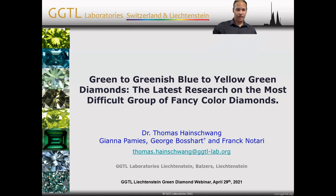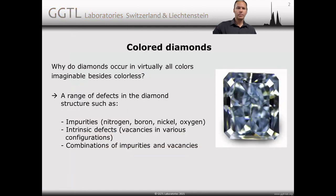So I'm going to be talking about the green to greenish blue to yellow green diamonds and our research that we've been doing on these diamonds in the past 12 years. It's actually a collaboration between GGTL Laboratories and George Bossert, who unfortunately died a couple of years ago, way too early, who started all that research in green diamonds. But more on that a little later.